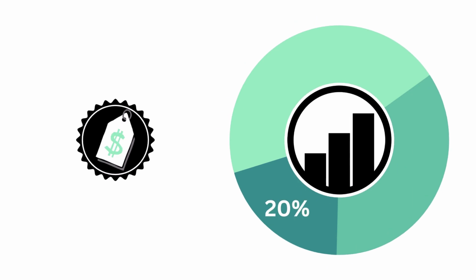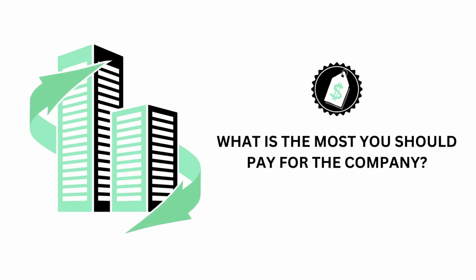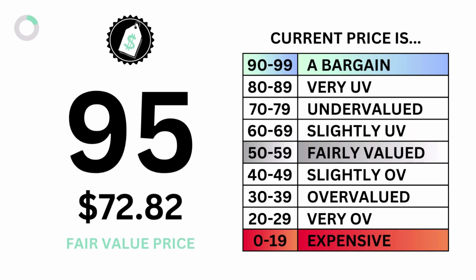Third, let's look at the company's price factor, which accounts for 20% of this analysis. The price is important because it tells us whether the company's stock price is attractive enough for us to buy in. This factor basically asks the question: what is the most you should pay for the company? The price is made up of only one metric, the intrinsic value, or fair value price of the company. Here's the company's price grade and intrinsic value per share.